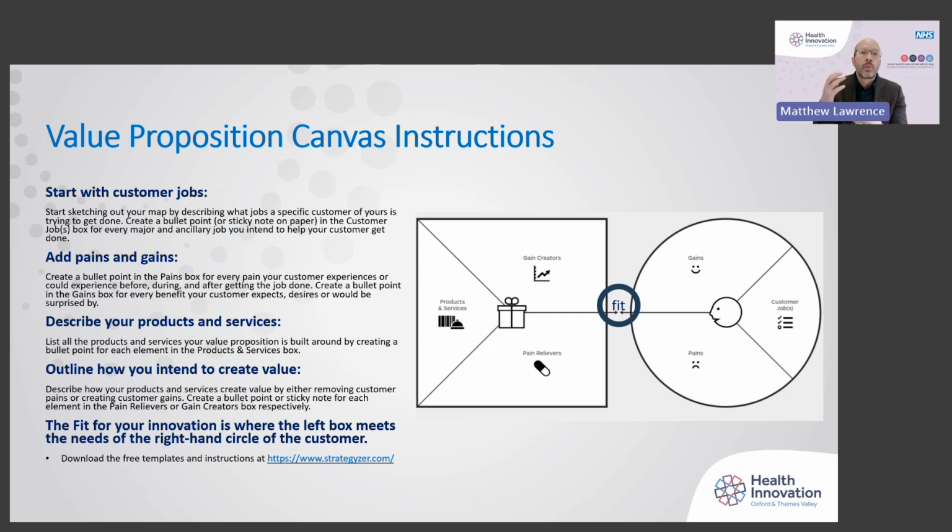And a gain would be they'd find more time, could do more stuff. So then you would look at how you can relieve some of those pains. So maybe rather than printing off a sheet of 100 patients, you could prioritize them or triage them potentially. And what are the gain creators? Your tool, your innovation potentially will help you do that and prioritize them better. And your product or service is called triage list, or whatever you want to call it.